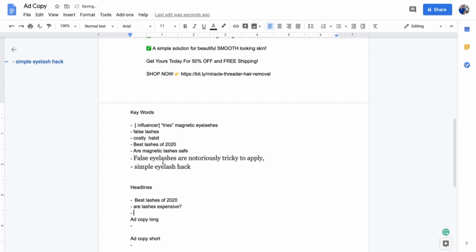And I'll probably write another one on costly habit. So I want to think more about cost, right? If these are the keywords, if it's cost and is it simple? So how about I do one cheap and easy method to great lashes. I could even throw 2020 in there as well.